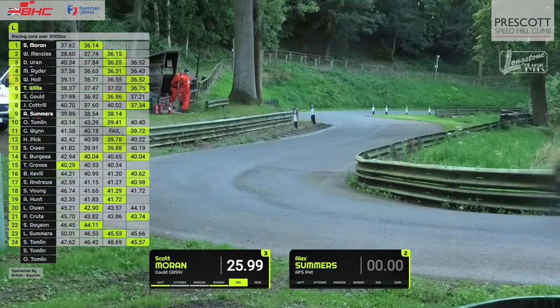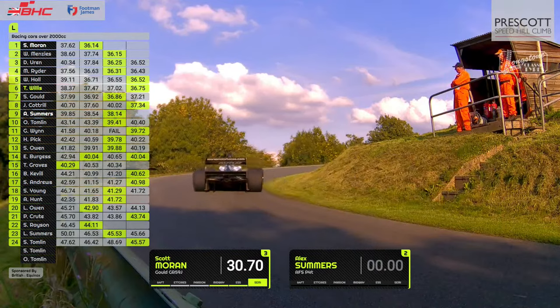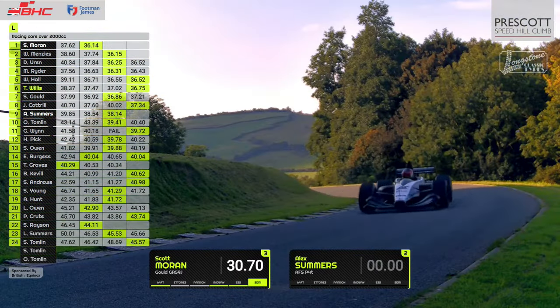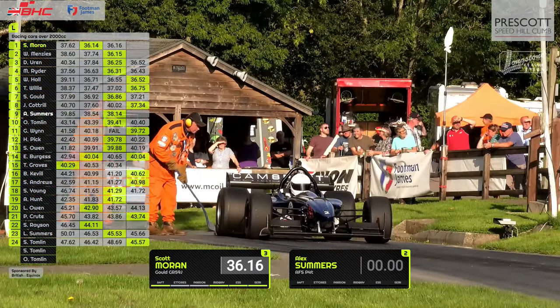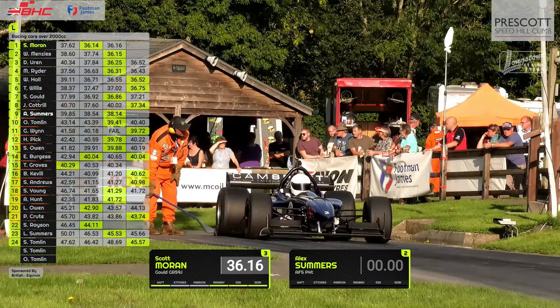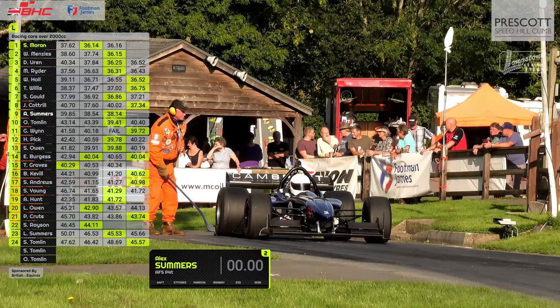Already he is exiting the left-hander. Let's see what he can do through the semi-circles. The split looks very, very strong. Let's see if he can get it in the early 36 at 36.16. Yeah, he can just dial in times, Scott Moran. Unbelievable driver.